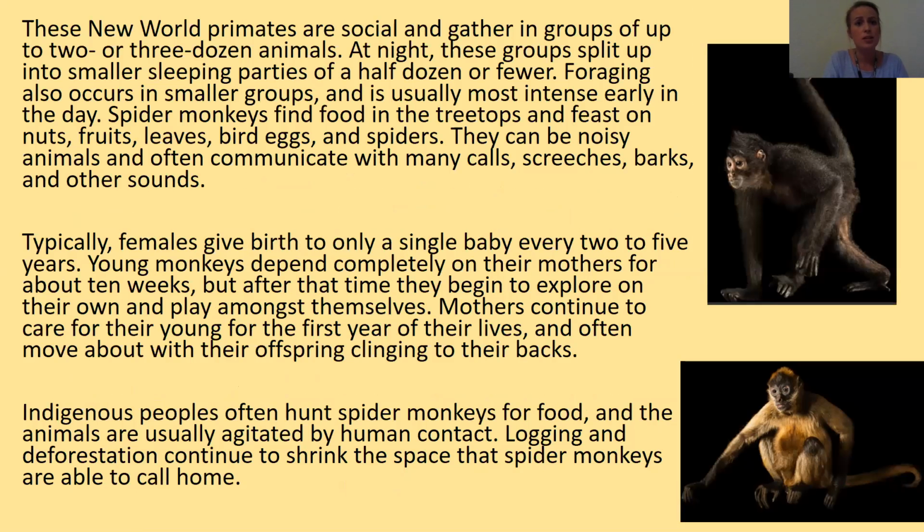These New World primates are social and gather in groups of 2 or 3 dozen animals. At night, these groups split up into smaller sleeping parties of half a dozen or fewer. Foraging also occurs in smaller groups and is usually most intense early in the day. Spider monkeys find food in the treetops and feast on nuts, fruits, leaves, birds' eggs, and spiders. They can be noisy animals and often communicate with many calls, screeches, barks, and other sounds.